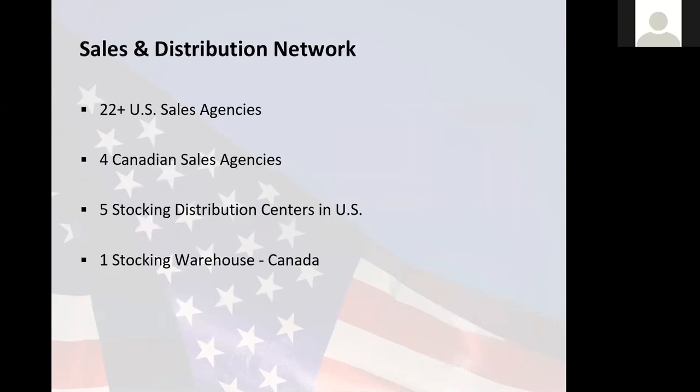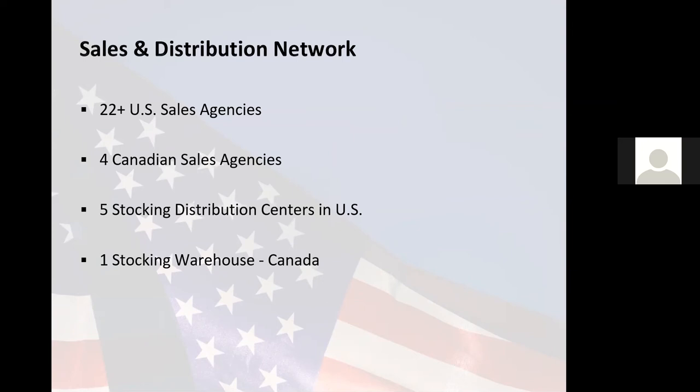Across the US, we have 22 sales agencies. Many of you are among those agencies here that are watching today. And then we have 4 in Canada, 5 stocking distribution centers in the US, and 1 warehouse in Canada.